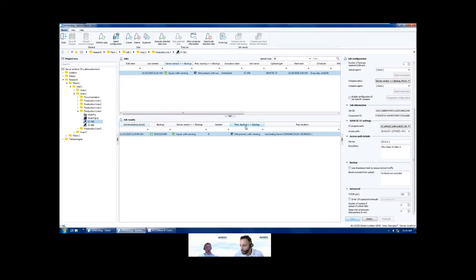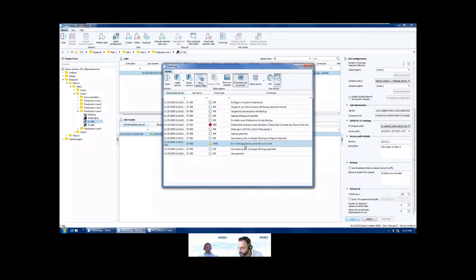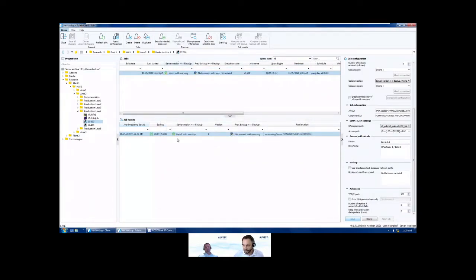See what happens. So I run a job, and the result tells me that I do a comparison with the previous backup, but also I compare this project to the server version, which is stored in VERSIONDOG. Okay, and it gives me a little alert here. So let me check what this is. I go to event log. The warning. Oh yeah, it's in German. It says that there is no previous backup existing. That's why it gives me this little triangle here. But the backup and the server version are equal.